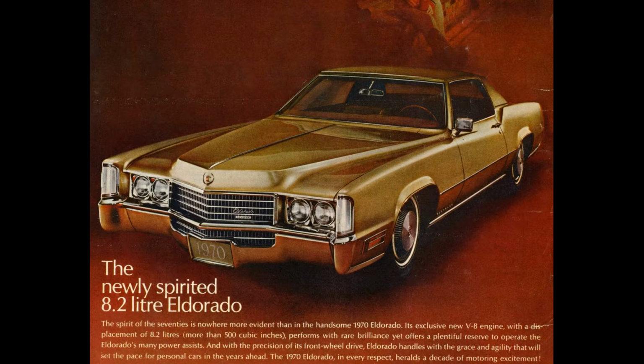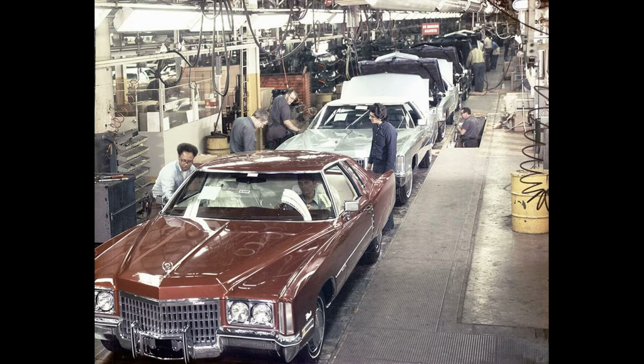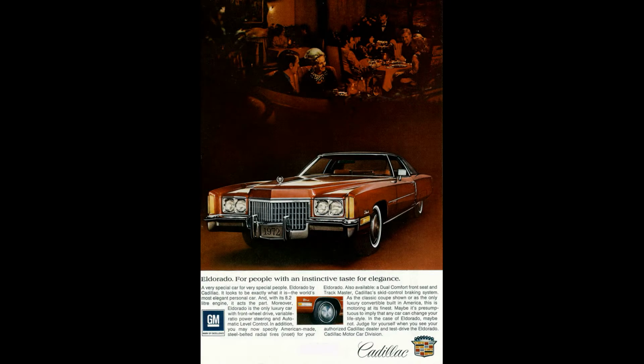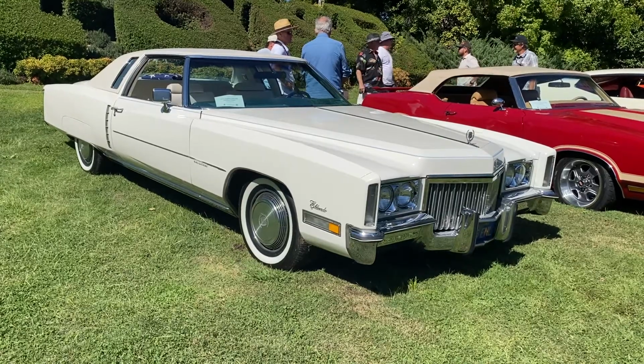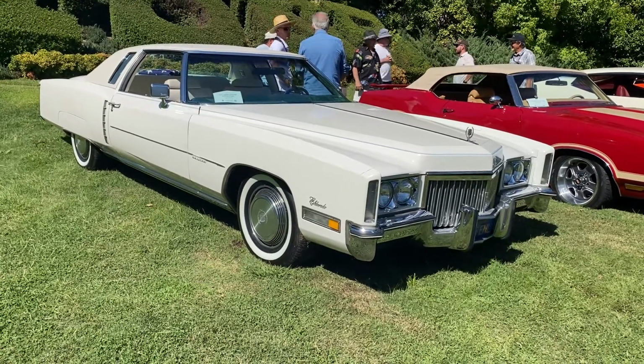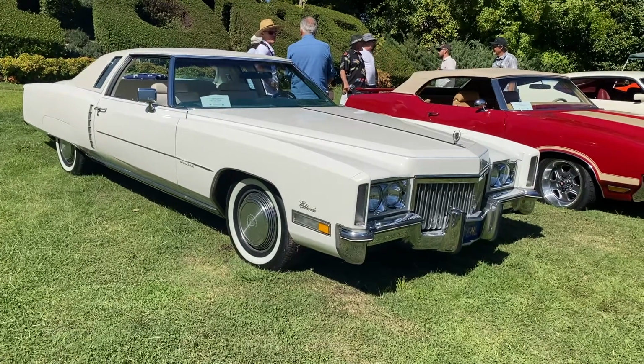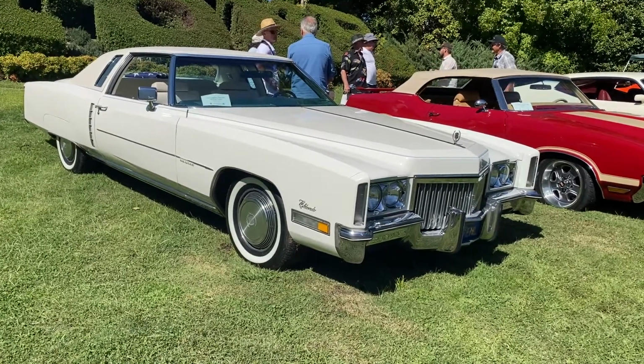Ah yes, the Eldorado. This is the 1970 Eldorado, and they changed the body style starting in 1971. They got bigger, larger, wider, just huge by the 1971 to 72 models. This particular one is a 1972 Eldorado. I just love these cars. I have a lot of time behind the wheel of Eldorados from the 70s.